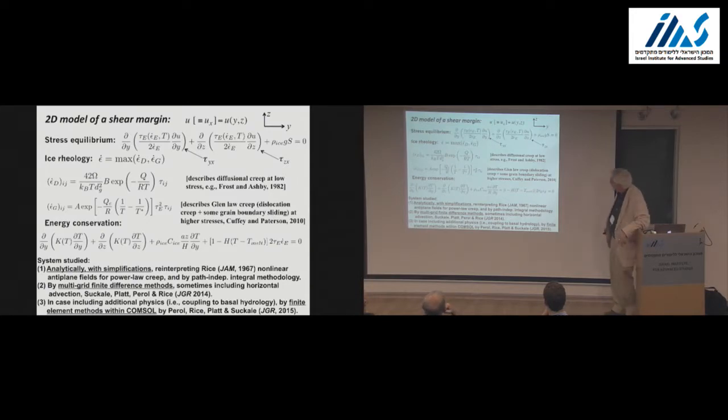Okay, so let's try to think of a shear margin. And where we're going here is our simple 1D models have suggested maybe we have substantial temperate zones, that is, zones deforming right at the melting point, near the margins of glaciers. Is that supported by more sensible calculations? And that's what we've attempted to do here.